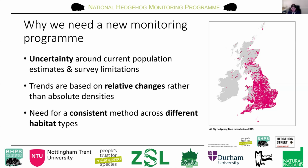But back to the big hedgehog map, you'll see here that these are records that members of the public have sent in of hedgehogs. So you can see there that there's pretty good coverage of hedgehogs. So that tells us where hedgehogs are. What it doesn't tell us is where hedgehogs aren't, because those grey areas where we haven't got points, that doesn't necessarily mean that hedgehogs are absent. It just means we don't have hedgehog records there. So it could be that there aren't any hedgehogs. It could be that there aren't any people. So some of those areas are more rural, remote areas. Or it could be that people just aren't looking for hedgehogs or don't know to submit their records. So we can't use that as a reliable source of absence records, which are really as important as presence records.